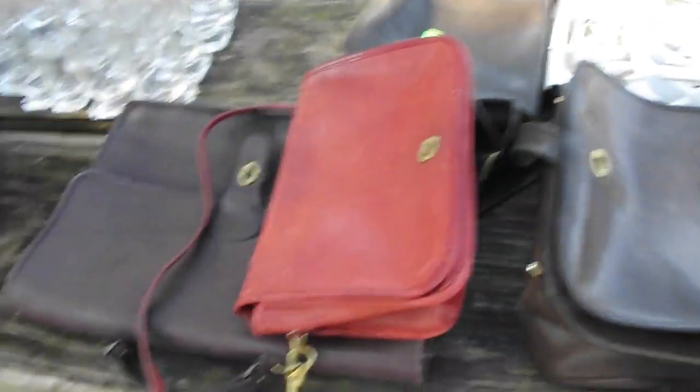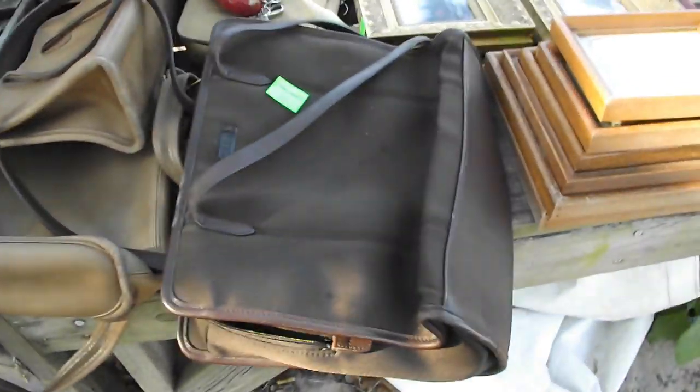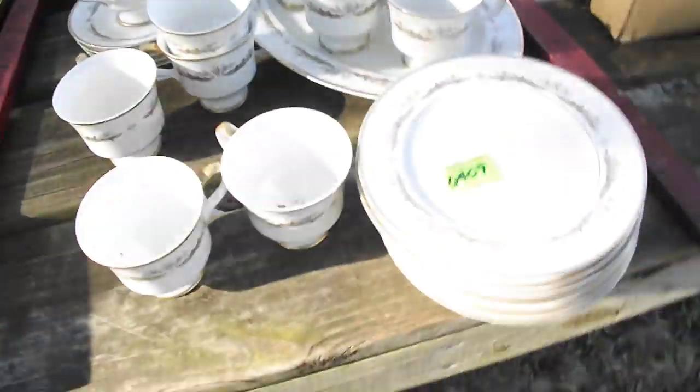More. These are Coach purses. A lot of these are Coach. We believe to be the real deal. Nice looking purses. Nice leather Coach purses. Nice set of dishes.